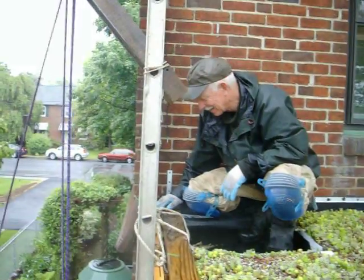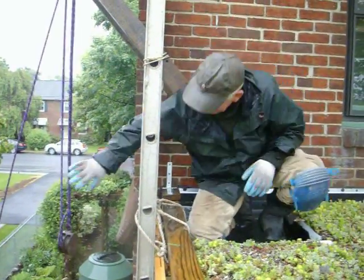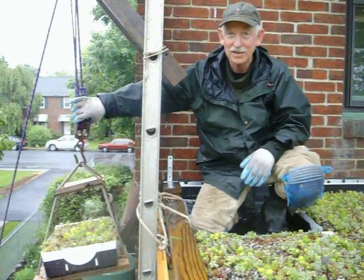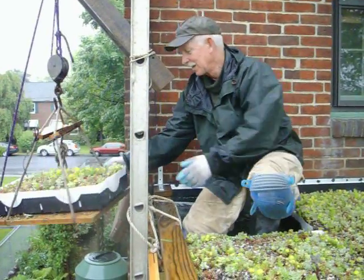What inspired you to do a green roof, Neil? Just a lot of different things. I've seen Rob Roy's up in New York. He probably was my big influence. And seeing that green tour last summer, it really got me inspired.